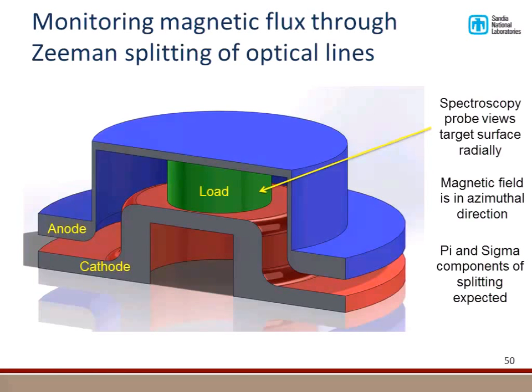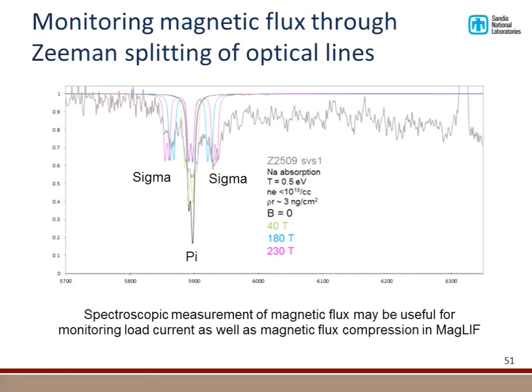And so we were using a sodium dopant. And what we have here is essentially in gray the data from the experiment, and then a few different fits to the data to see, if you have a zero magnetic field, you would expect something that looks like this black line here. The green line is with 40 Tesla, and that's a little bit closer to what we're looking at. But you can see the blue and the pink curves actually match well these side bands, which are the sigma components of the splitting.